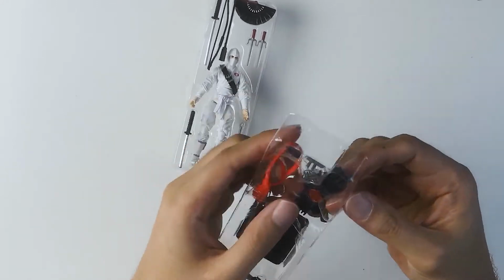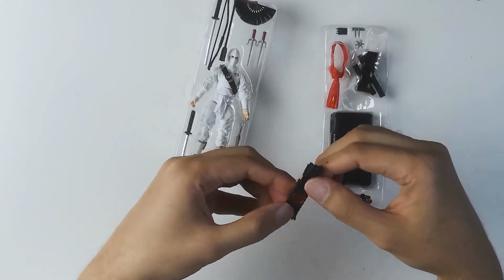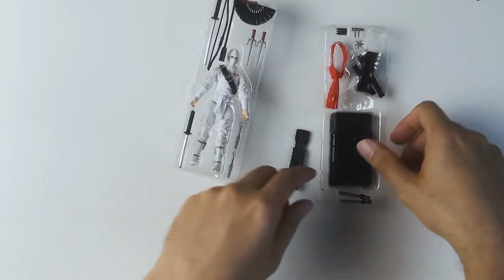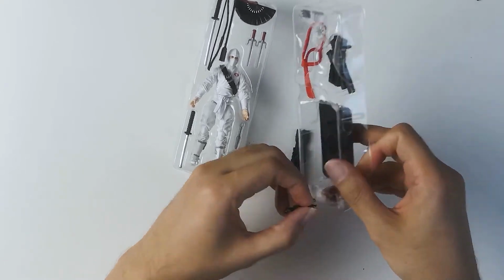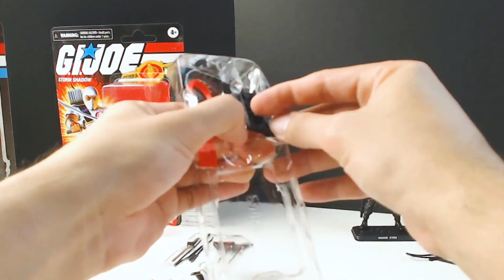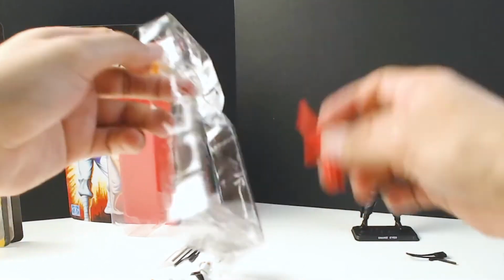Okay, I'm not going to pretend like I know what those are. Felt? No. Don't quote me on that. So that's nice. Oh, I like the detail on that one though. Clearly you can't pull out the arrow. I've got nunchucks. Nice. Wow, Storm Shadow is really full of accessories, man. His base with the Cobra logo. Not sure what this is. Okay, his swords. His red belt for some odd reason.